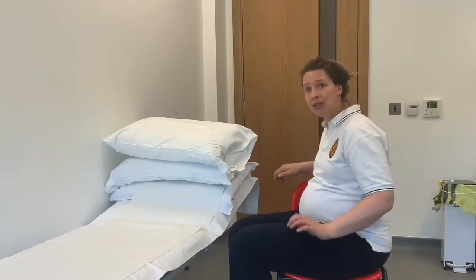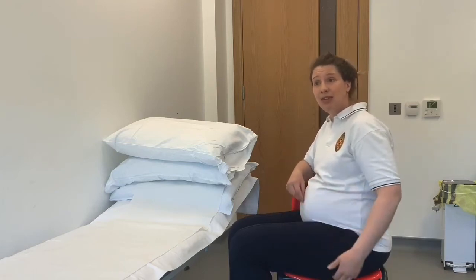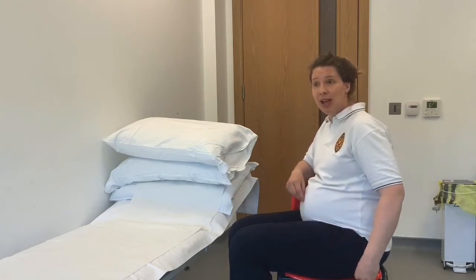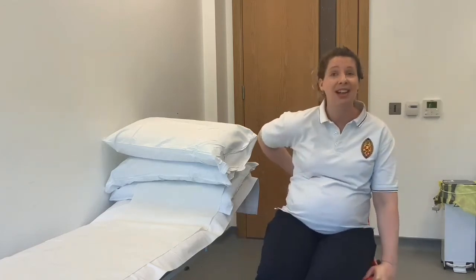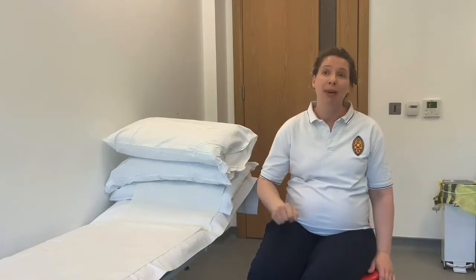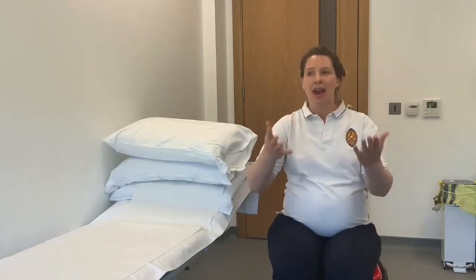When you come to get out, use your hands, really important to use your hands. Squeeze that pelvic floor, squeeze your bottom muscles, and what you can do is turn over onto your hands and knees and then come up again from that position. Bring yourself onto the edge of the bath and then out.